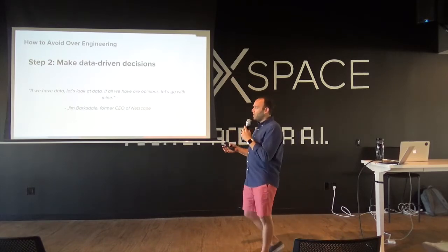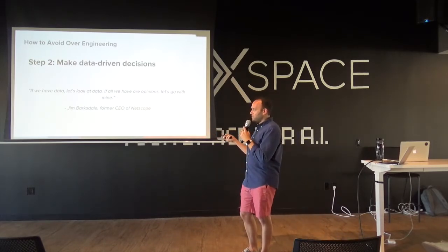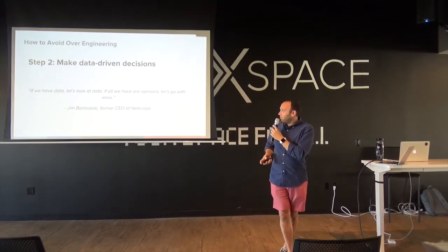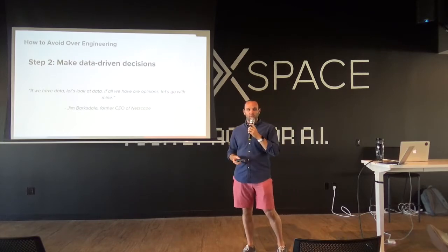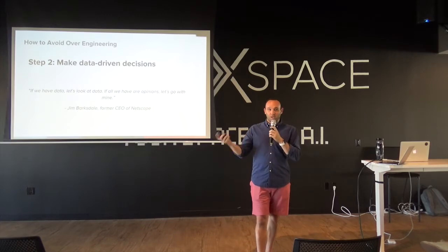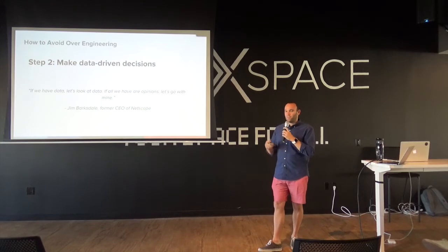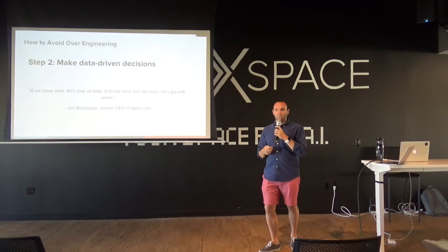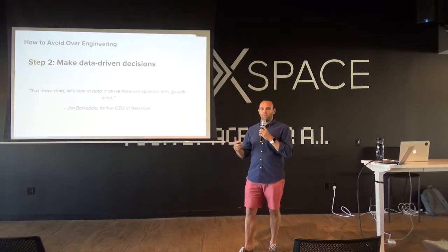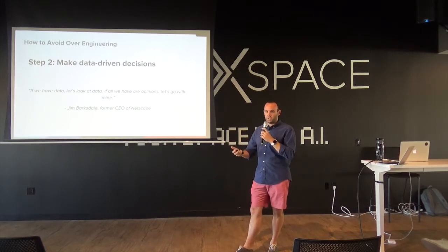And I've always loved this quote by Jim Barksdale: if we have data, let's look at data. If all we have are opinions, let's go with mine. The idea here is that opinions are, as we all know, something everyone is entitled to. That doesn't mean that they're always right. And data, on the other hand, while it can be construed, and I'll come back to that in a second, is the most objective measure that you can have when you're making decisions. And it's incredibly important to rely on that, which helps you avoid the many pitfalls that come when you're just making decisions based on opinions, or perhaps on your own experience as a user.